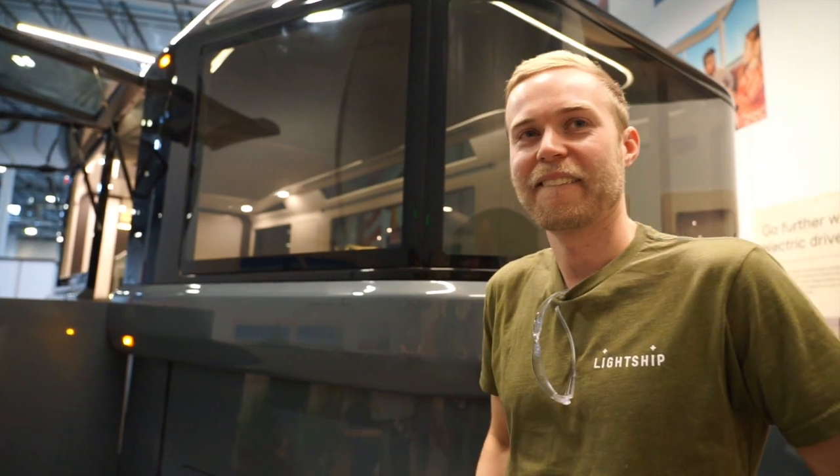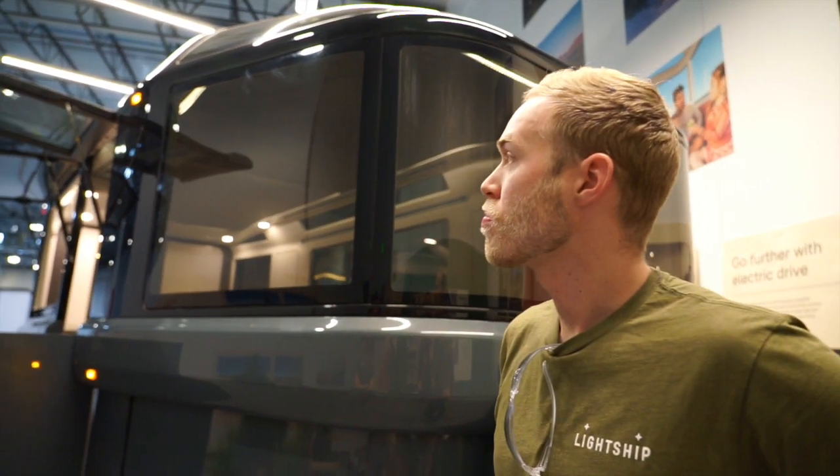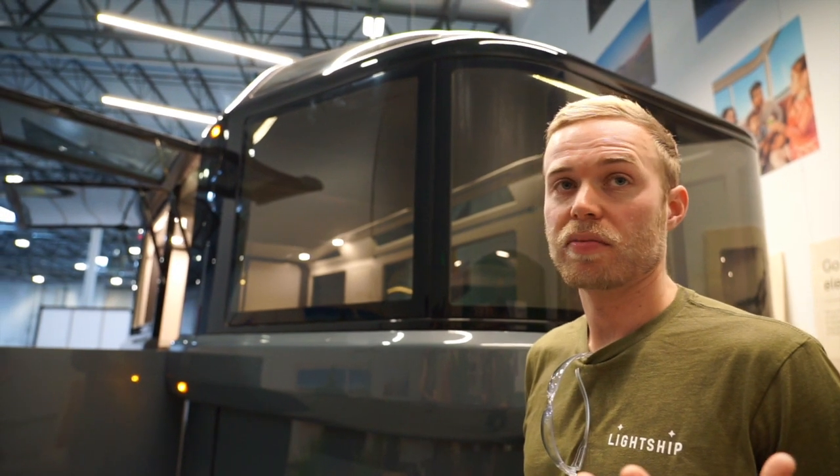That is so cool. And how small of a tow vehicle can you use for something like this? I mean, you and Jerry know this, I'm sure intimately.